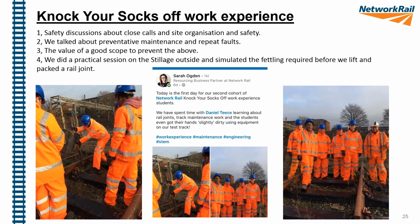We did a practical session in the afternoon on the stillage at Stockport. We got the lads involved by tightening up fish plates, scoping a joint, and we made it look worse. Then they had to go out and do a scope and repair it how they saw fit to get a robust repair. So that was a good bit of work, and I enjoyed it, really. It was good.